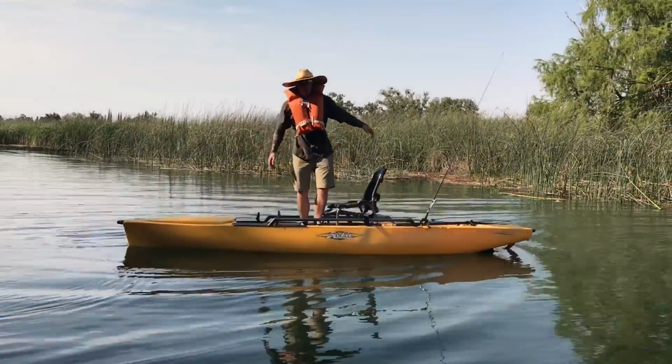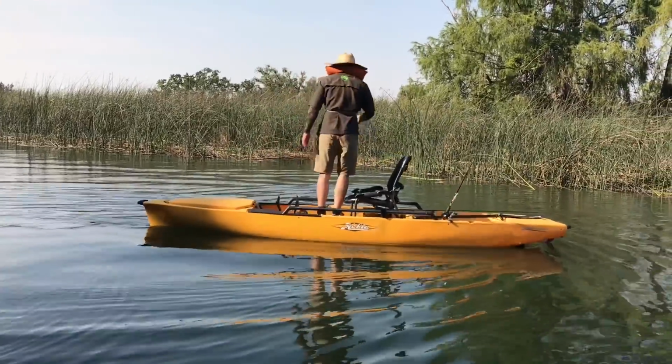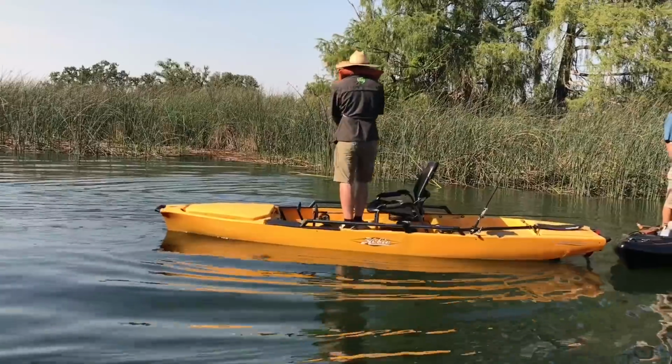This thing, compared to the other pedals that are right in your way, I could stand and fish here. I could do this with my eyes closed and spin around. When I was casting, the boat was turning, but I'm just turning with it to keep fishing.